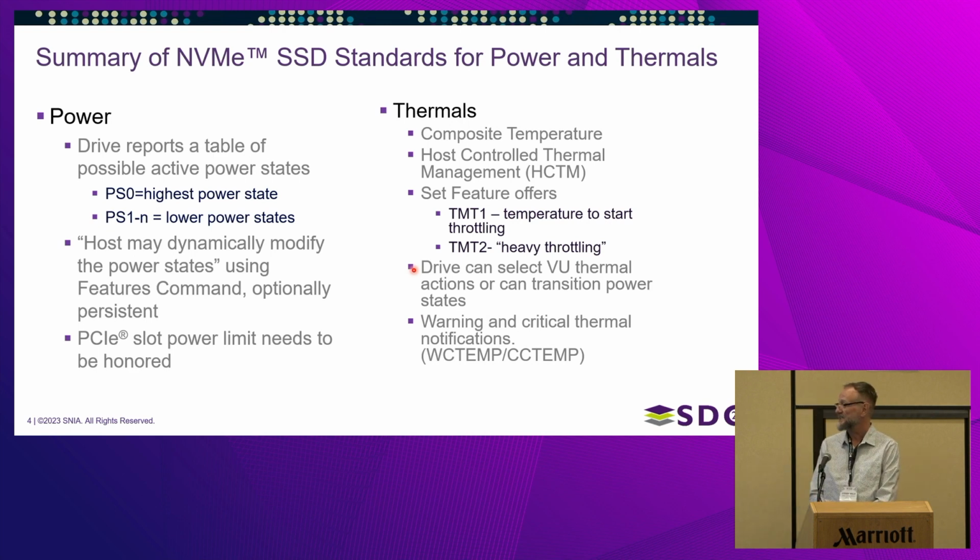I'm going to make a recommendation of one way of mitigating some of the high power of Gen 6 by using a certain type of HCTM approach that I'm going to show you. And then finally, there are warning and critical thermal notifications, the warning composite temperature and the critical composite temperature. They are not the same as TMT1 and TMT2. They can be the same. I've seen many cases where they are. But there's no reason why the warning bells need to align to the throttling points. That's a choice the host can also configure, or set as device defaults. And OCP offers some recommendations.